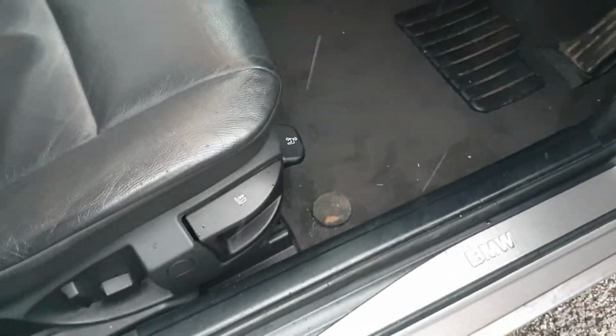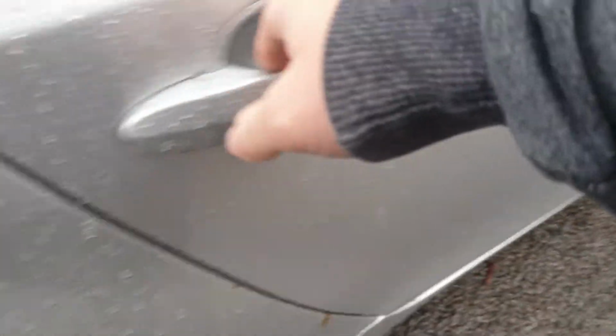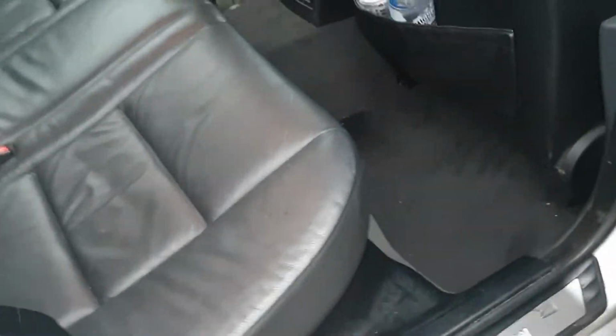Right, okay, so we'll check the front. Relatively dry. Back. And we've got a puddle again. Very concerning. As I say, it's not from the sides. It's definitely got to be coming from the front.